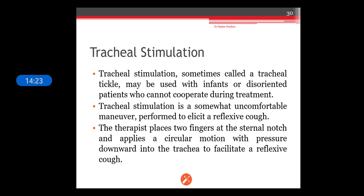Then tracheal stimulation, it is mainly used for pediatric patients. Tracheal stimulation, sometimes called tracheal tickle, may be used with infants or disoriented patients who cannot cooperate during the treatment. Tracheal stimulation is a somewhat uncomfortable maneuver, but it elicits a reflexive cough. The therapist places two fingers at the sternal notch and applies a circular motion with pressure downwards into the trachea to facilitate a reflexive cough. The index finger and ring finger are placed on the respective sternal notches, while the middle finger is used to stimulate the trachea.